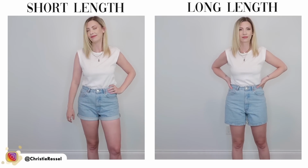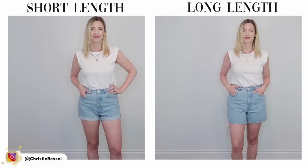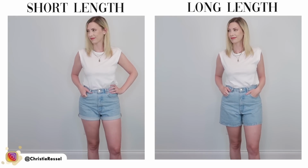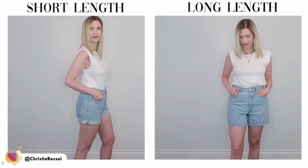that is shorter. Now, that doesn't mean you can't wear a shorter piece if you have beautiful curved thighs or hips, especially if you want to accentuate them. This can be a beautiful way to do that, to opt for a shorter cut. But if you're wanting something that elongates the silhouette a little bit more and camouflages that area, then something that's a little bit longer will be ideal.